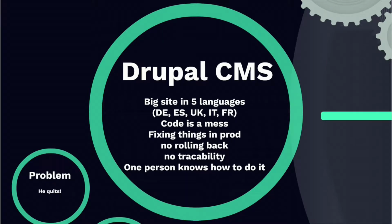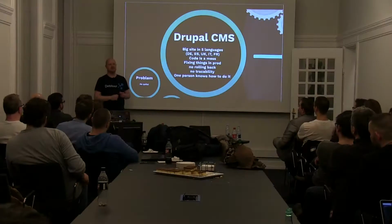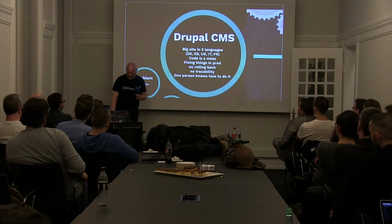The code was an awful mess. The guys who wrote it were not there anymore. And when you deployed stuff, you had to fix it after it came into production because you couldn't tell what was going to happen when you deployed it. There was no rolling back, so only going forward. Absolutely no traceability. If somebody changed some HTML somewhere in the system, you had no idea who did it and when and why. And there was only one developer who actually knew the system, who had been working on it for a year or 2. So that was our situation.